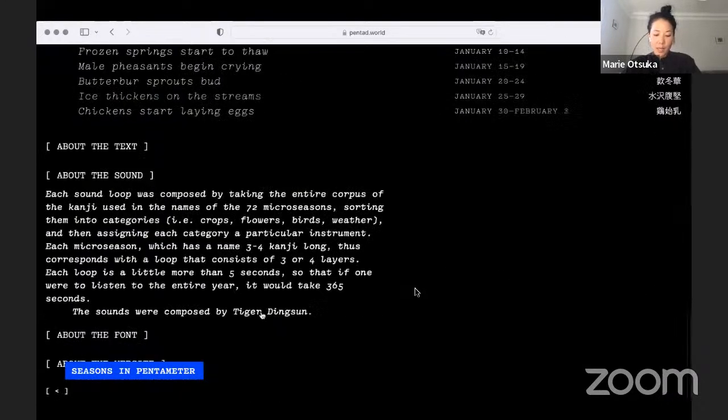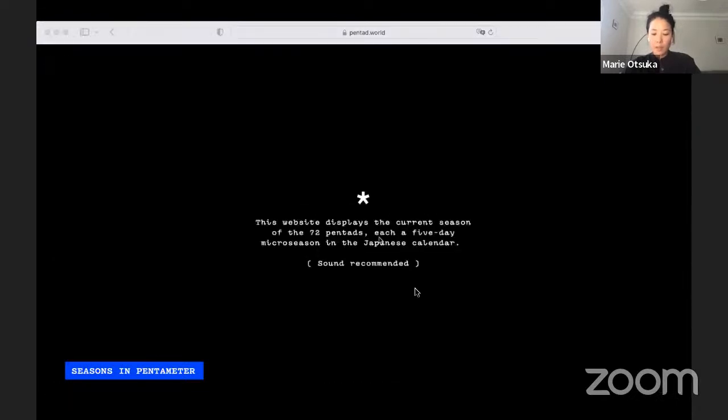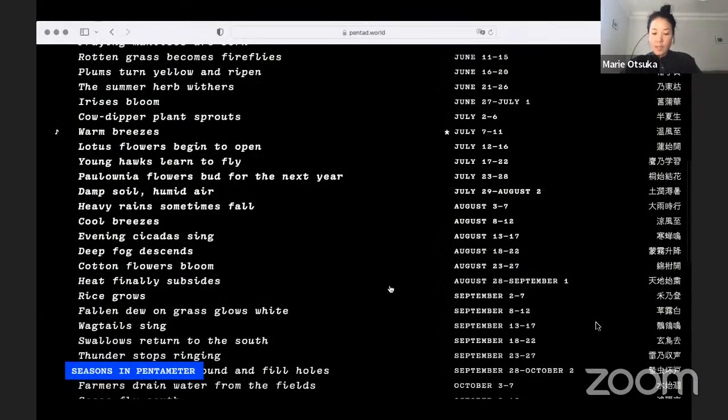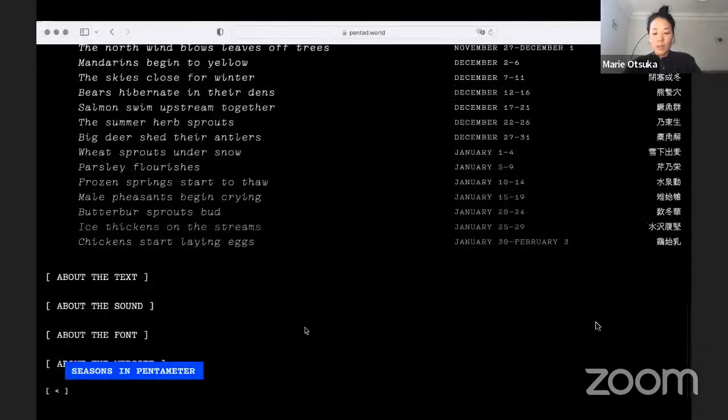Tiger Ding Sung is a graphic designer and web developer who often incorporates audio compositions in his work. When Laurel suggested each season might have an associated tone of sorts, we immediately thought of Tiger's work. His digitally lyrical MIDI tones resonated well with the squarely vectorized italics of Pentameter. Tiger composed the audio for each of the seasons by deconstructing the original characters that you see here on the right, and then synthesized those into a 5-second loop. So when all the seasons are played all the way through, we have a 365-second piece.